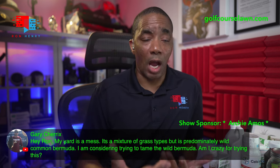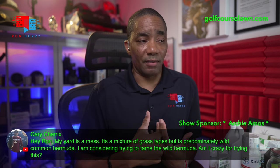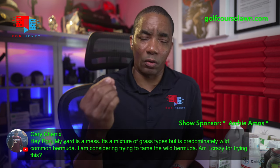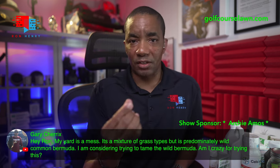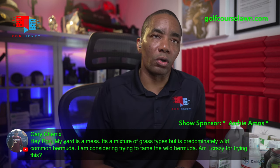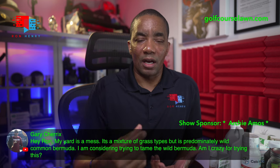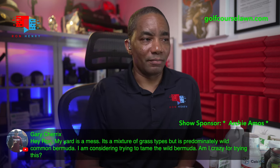But to answer your question, can a common Bermuda lawn look good? Yes, it can. The big difference with common Bermuda is that the color, in my opinion, isn't as deep. It's not as deep a green or even bluish as some of the hybrids can have. The leaf texture tends to be a little more coarse. It looks like, not quite St. Augustine, but thicker. It's not as pretty to most people as a hybrid.